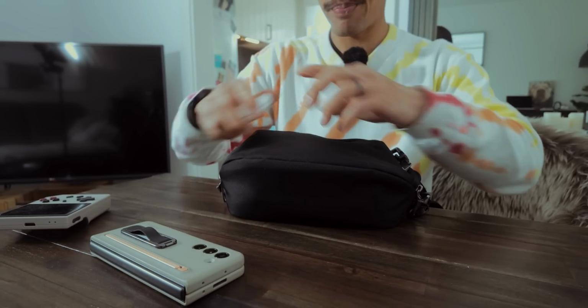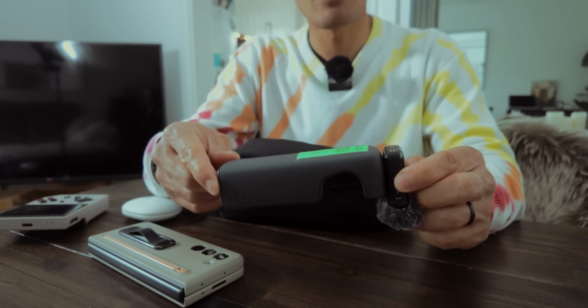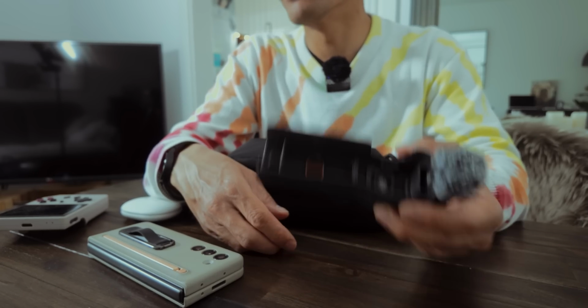Really good earbuds. Next up, I can only show you the case because here is the Pocket 3 filming this B-roll of what's in the bag. This is the case. I love the Pocket 3 because it enabled me to do these reviews wherever I am, when I'm walking, when I'm out and about with my dogs or shopping.